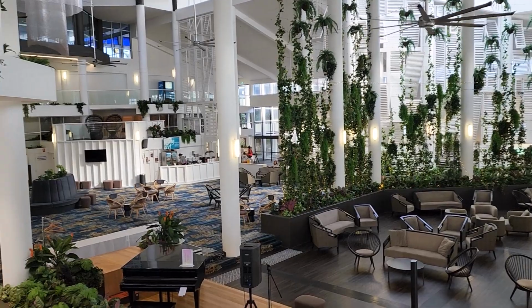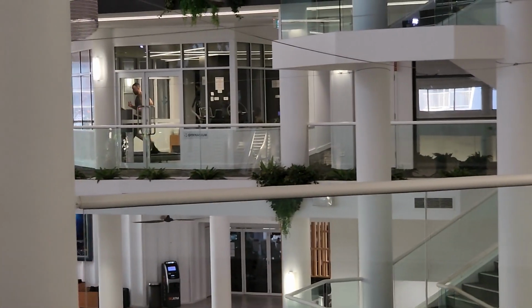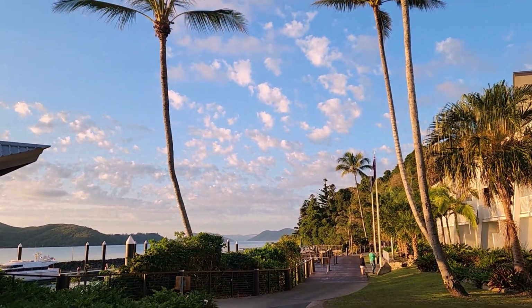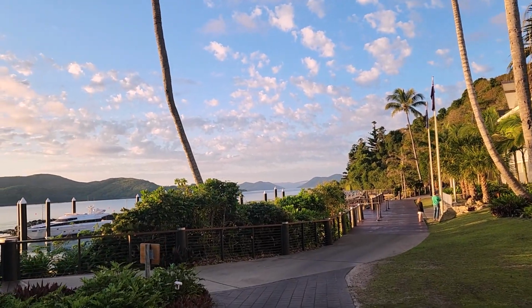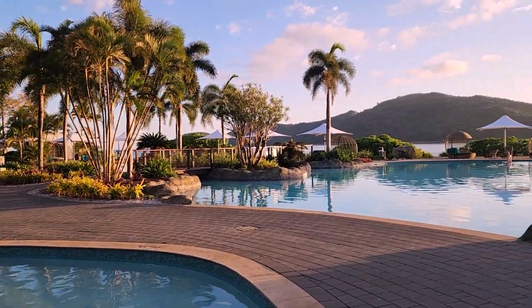Last day on the island, we got up early and had a walk. The island looks so beautiful early in the morning. It's so dreamy. And that's the moment that I understood where the name came from. Daydream Island.